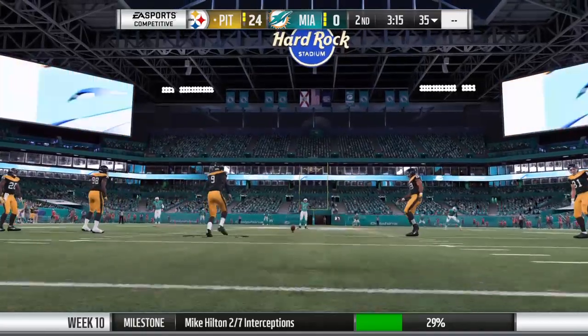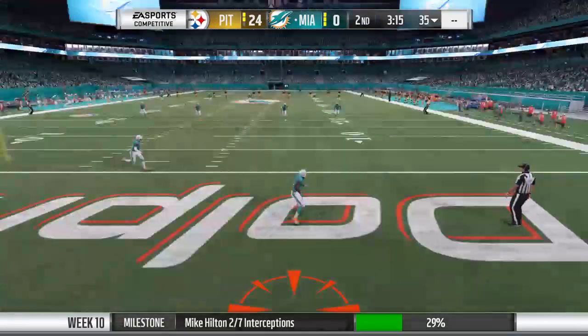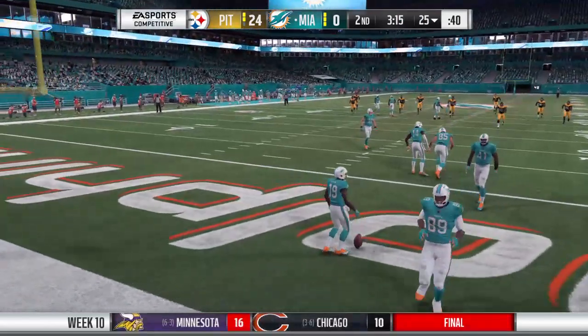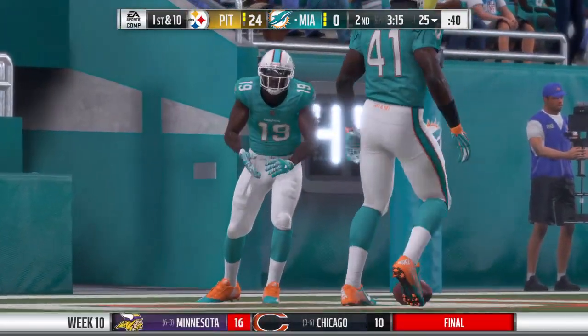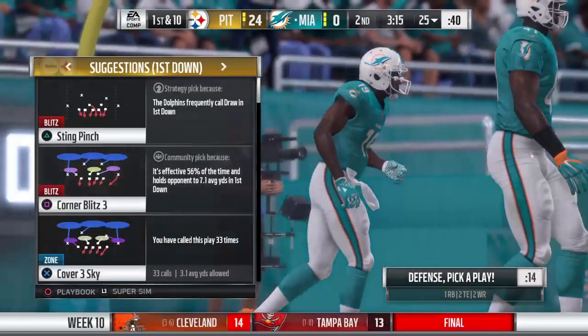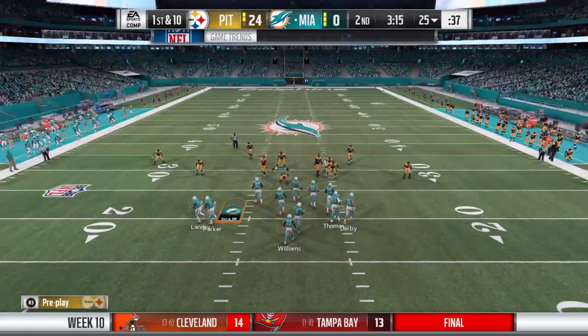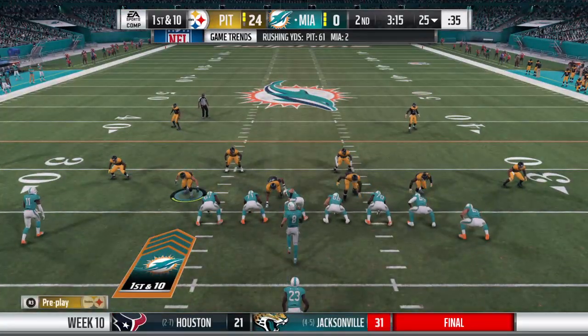So they throw the pick 6. They'll get another shot at it now as this one's in the air. This will be fielded on the back line of the end zone. And out come the Dolphins now. They are looking to make a bit of a 180. They are sputtering right now.